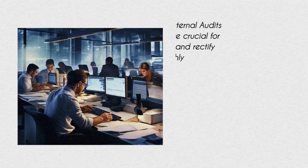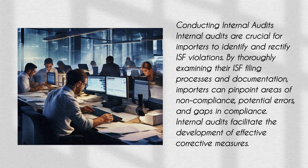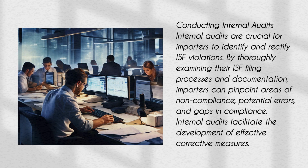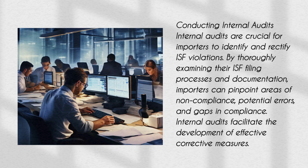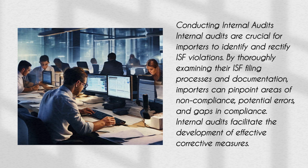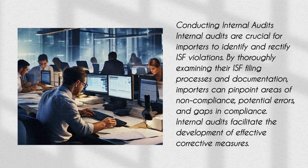Conducting internal audits. Internal audits are crucial for importers to identify and rectify ISF violations. By thoroughly examining their ISF filing processes and documentation, importers can pinpoint areas of non-compliance, potential errors, and gaps in compliance. Internal audits facilitate the development of effective corrective measures.